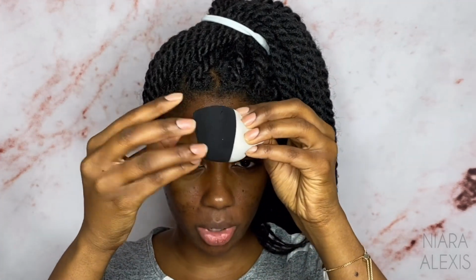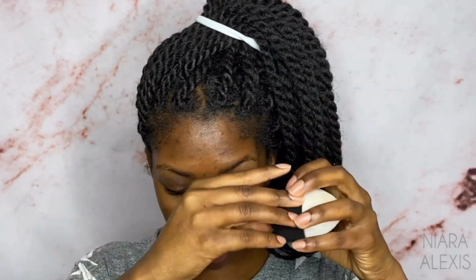So I have this new beauty sponge also by UOMA Beauty. It's kind of cool because one end is regular spongy and the other end is a little more dense.